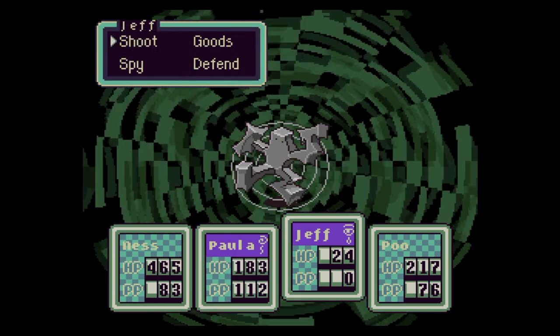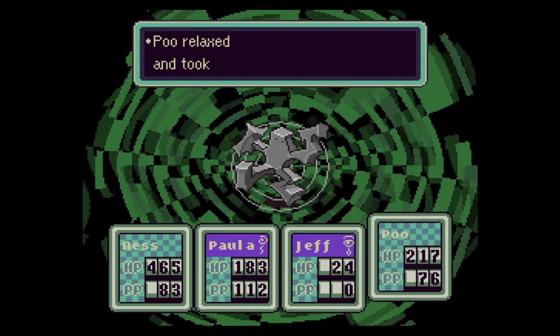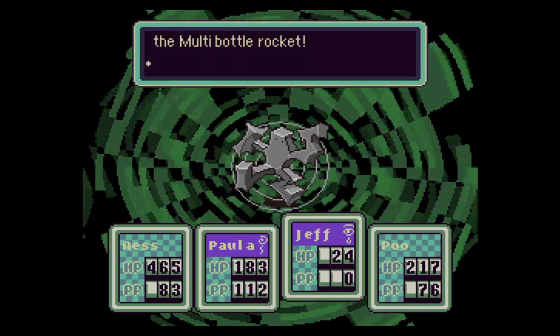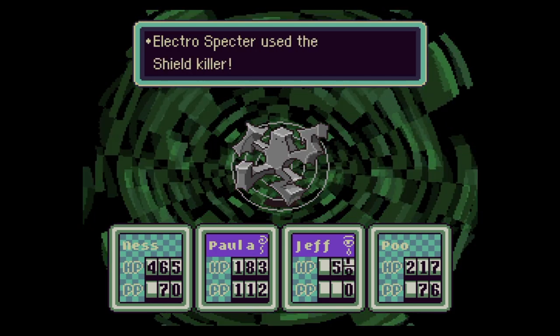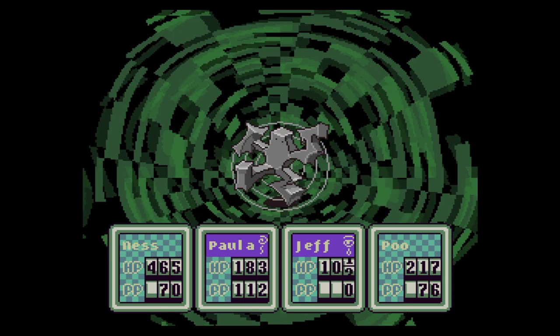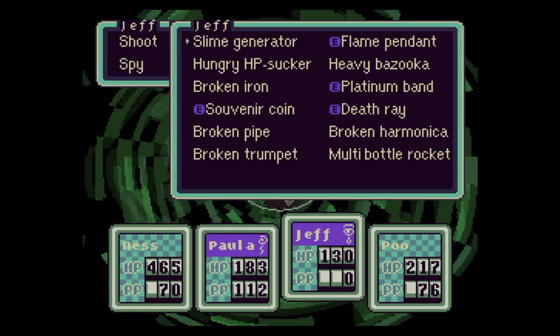We're gonna defend. We're gonna shoot off a second multi-bottle rocket. And we're gonna mirror. Why not, right? Hey, it couldn't turn into the electric specter. Gee, I wonder why. Maybe it's because he's a boss. Okay, let's get the life up there. Okay, the shield killer. That takes away shields. I don't know why that didn't work. It definitely should have worked, because we have shields that could be killed.